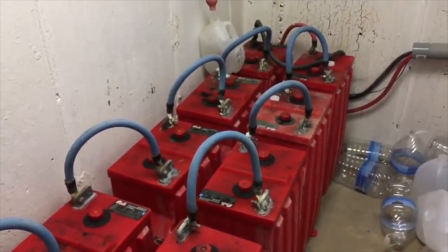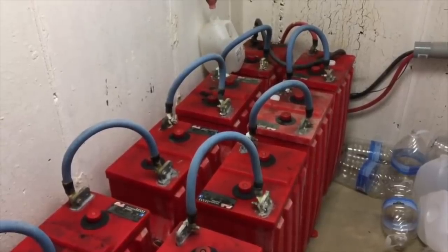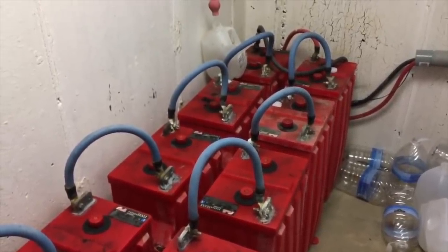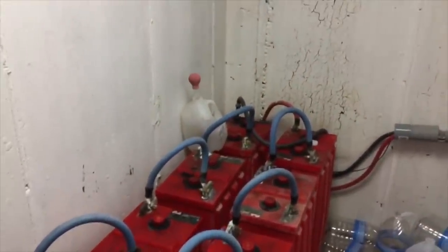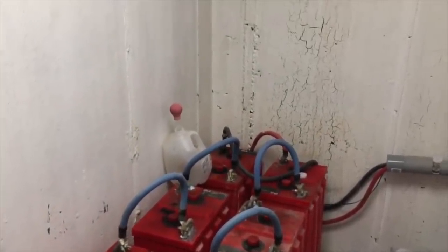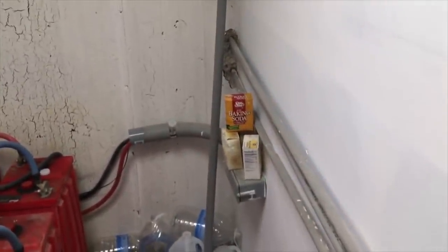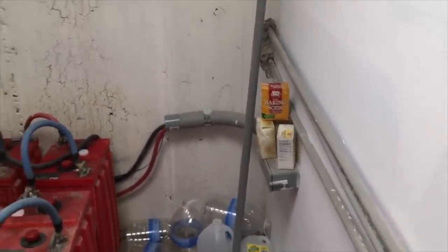So I won't have to add water to the Tesla batteries. If you're adding water to those, you're doing something wrong. I won't have to mess with taking battery acid out and seeing what the specific gravity is of the battery acid. I won't have to worry about having baking soda around.